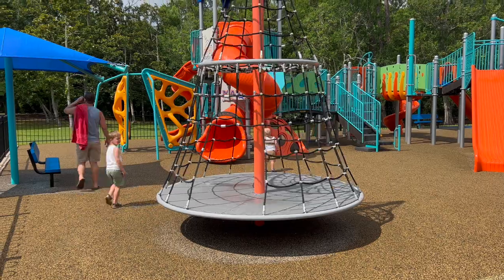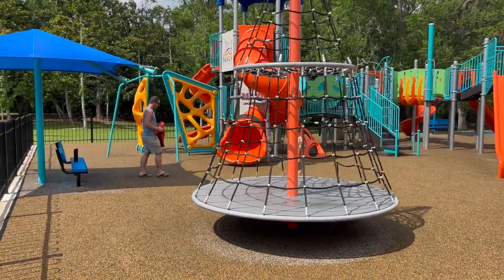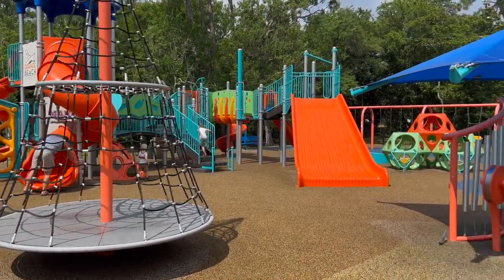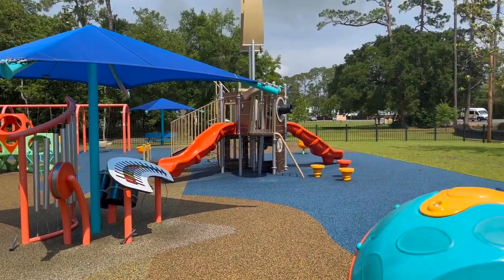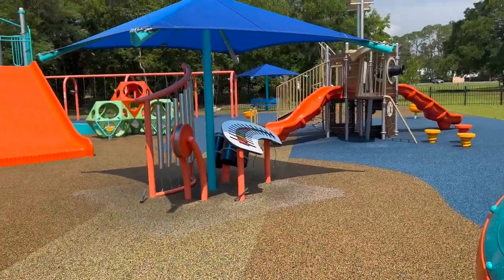But we went to Orange Beach Community Park. If you have littles, this park was phenomenal. Honestly, it was a 5 minute drive from this campground, Sun Outdoors, straight shot down the road. Big slides. Sorry, it's not a campground, it's a park. Because it was kind of raining today, everything was a little wet.